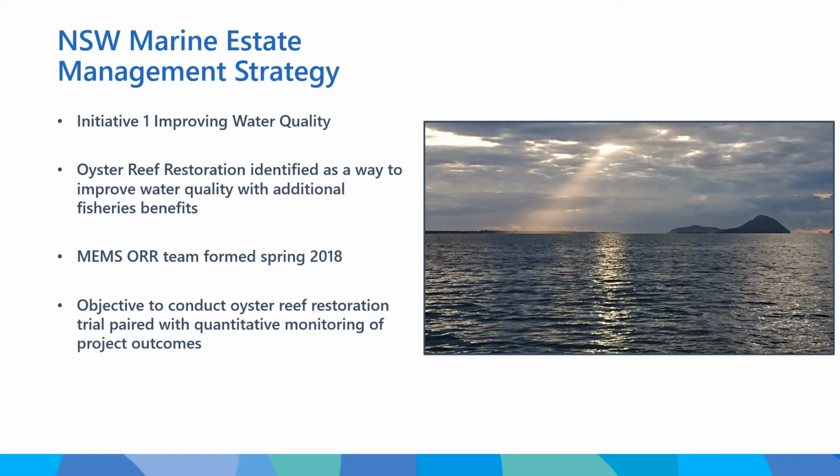I'll dig into why on the next slide, but a result of this project origin is that both management and research staff started focused work at the same time during the spring of 2018. This meant that the development of on-ground works was done in lockstep with monitoring designs, which is perfect for achieving quantitative monitoring of project outcomes.